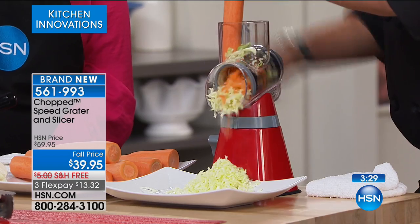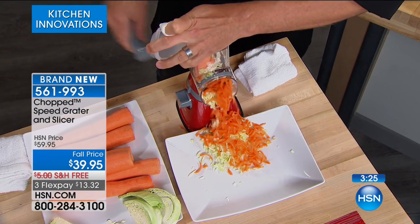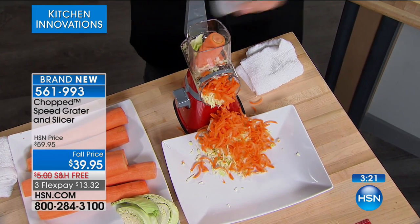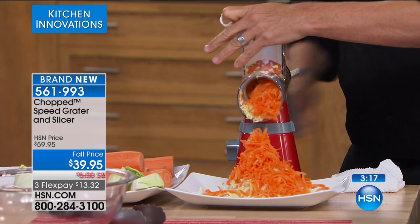Whether it's your hard cheese, your soft cheese, all your different veggies, you could do fruit slaws as well. That could be gorgeous in terms of garnishes with apple, absolutely, like a baked apple kind of garnish for the fall.